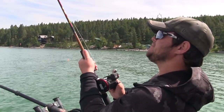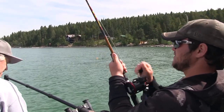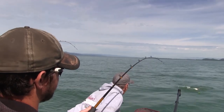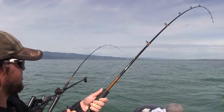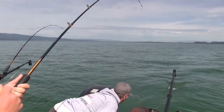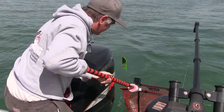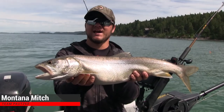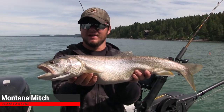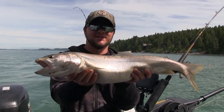Yeah, he popped it. He wasn't for the faint of heart. Here he comes. Come on, buddy. Come on, bud. That's not a bad fish at all. Got him. There we go. In the net. We got an absolutely beautiful sized average lake trout for Flathead. An absolutely awesome bite. We saw him screaming on the Garmin and he just absolutely clobbered it.